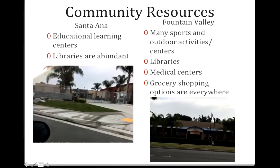So as I stated, there are a lot of libraries in Santa Ana and education learning centers. In Fountain Valley, there's a lot of medical centers, and grocery shopping options are everywhere.